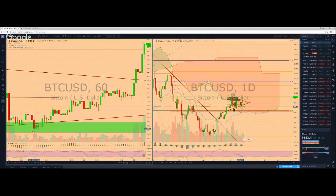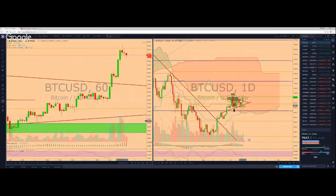So this long wick that we see on this candle that extended down to about $8,800 does weaken our support just a little bit. If we do happen to find ourselves moving down towards this area again, it could be possible that we could go a little lower. We could potentially get to 8,800, 8,700.